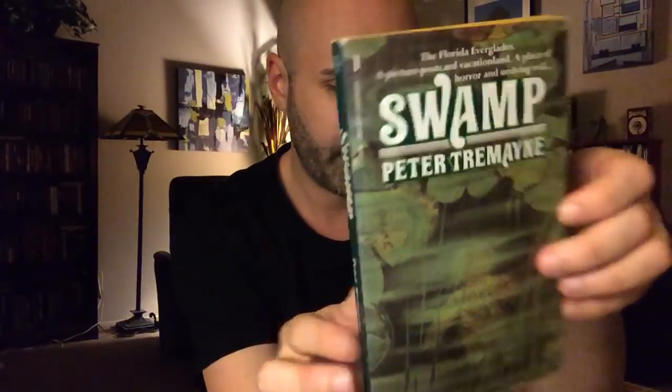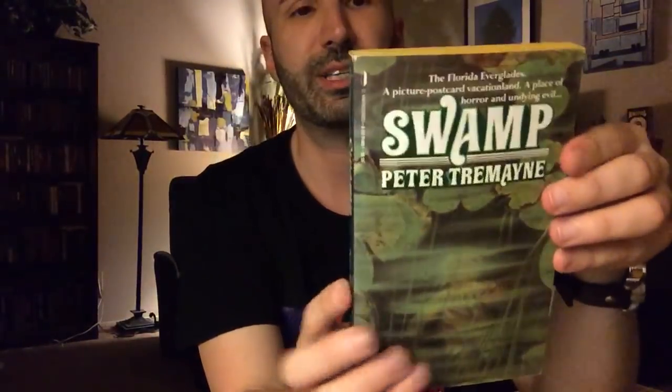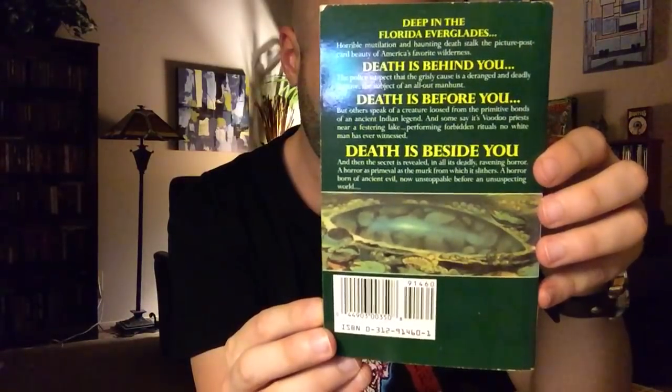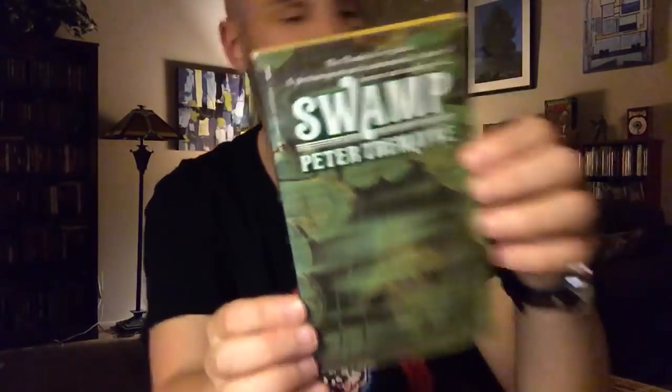Okay, and then also from Peter Tremayne, we've got Swamp. This one I believe is signed. That's kind of cool. This edition was published in 1989, but it was first published in 1985. And yeah, it was signed in 1989. And it's in pretty good condition too. So looking forward to checking that out.